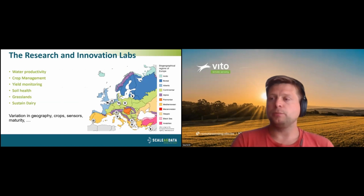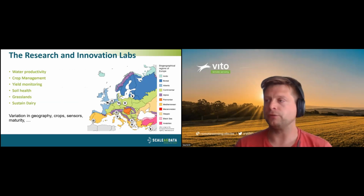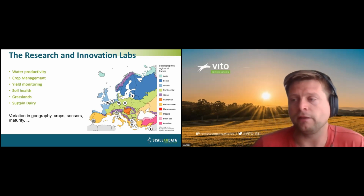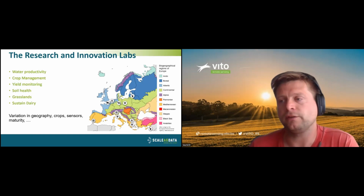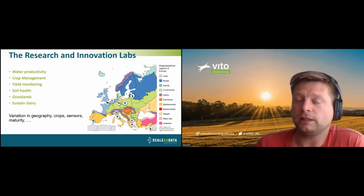So there is a research component behind it. We will be demonstrating a lot of the innovations that we bring, and for that we need very specific use cases which are organized in research and innovation labs. So we have 6 research and innovation labs in the project, and here it's really where we will look for the innovations and demonstrate them in real-life applications. We have them organized in 6 topics.